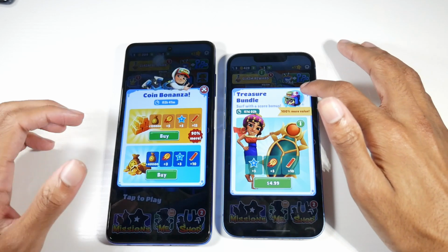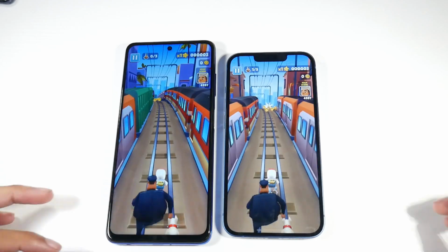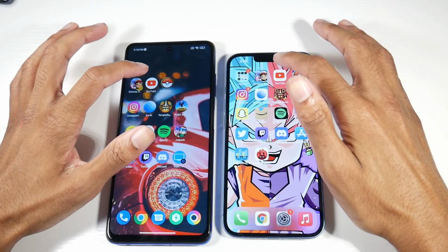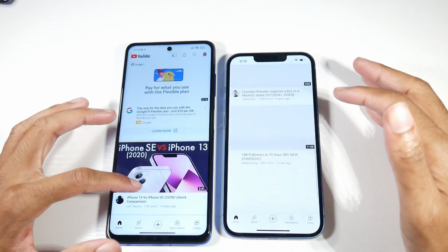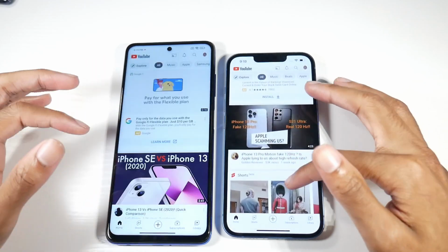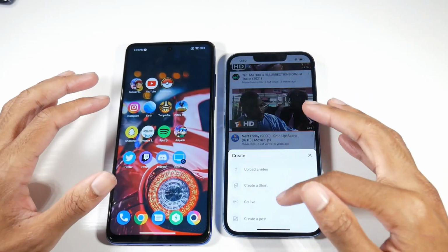iPhone, Poco right behind it. Now there is one thing that you'll notice about the Poco, and that is the smoothness, because it does have 120 Hertz, which is something the iPhone does lack. So when you're scrolling, the Poco just feels buttery smooth compared to the iPhone. iPhone's still smooth, but again, not as smooth as that 120 Hertz.